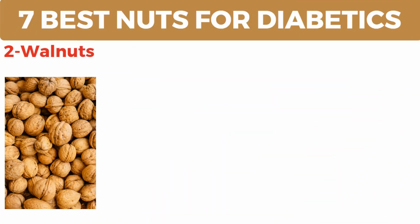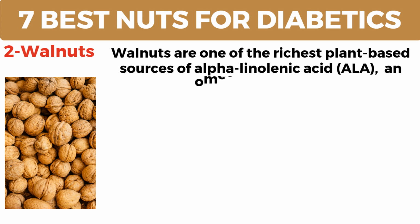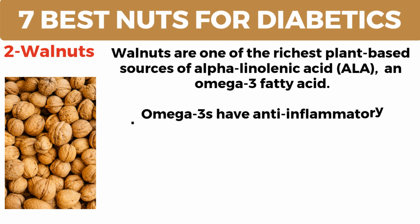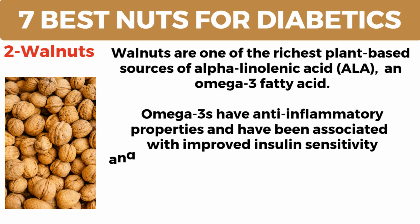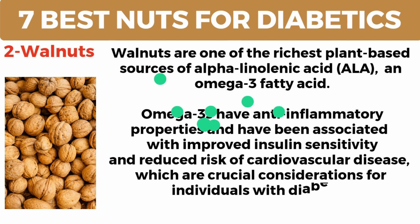Number 2. Walnuts. Walnuts are one of the richest plant-based sources of alpha-linolenic acid, ALA, an omega-3 fatty acid. Omega-3s have anti-inflammatory properties and have been associated with improved insulin sensitivity and reduced risk of cardiovascular disease, which are crucial considerations for individuals with diabetes.